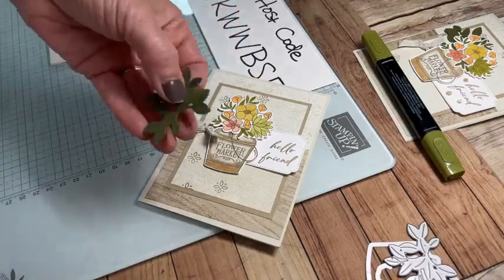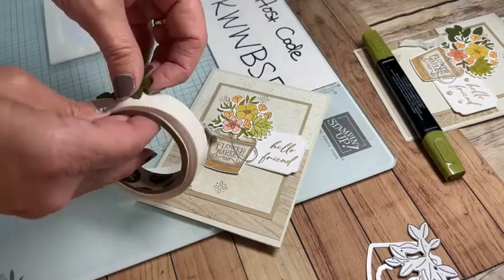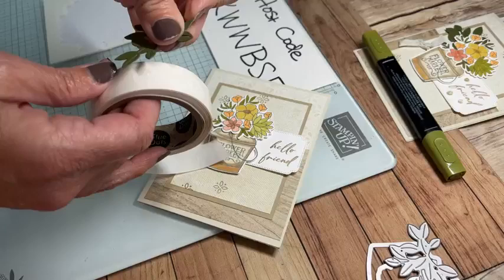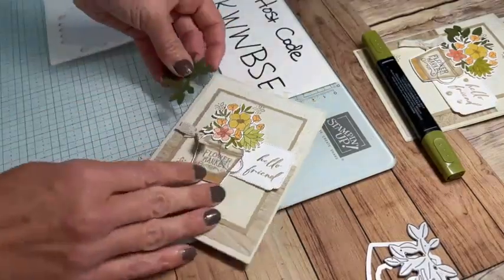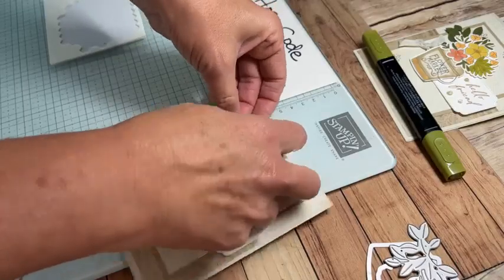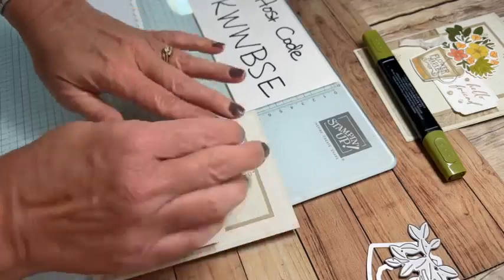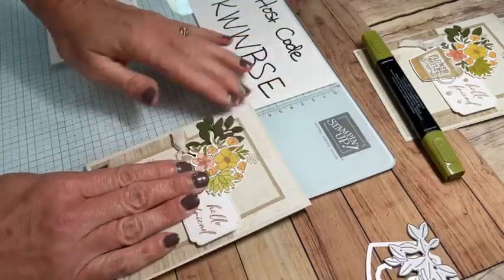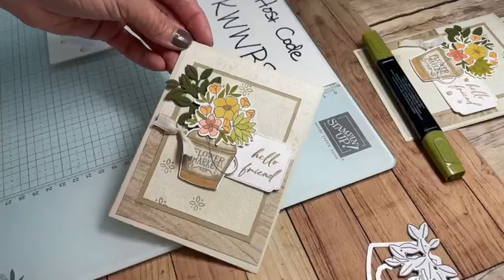And then for this piece too, we're just going to add that, because I feel like this one adds so much. So I'm just going to pop this on top of a glue dot in a couple spots, because we want this to just be tucked underneath and not popped up. So I'm just going to frame this. I might have to lift that up. There we go. And now those dimensionals will be on top of that. But I feel like that adds so much there.